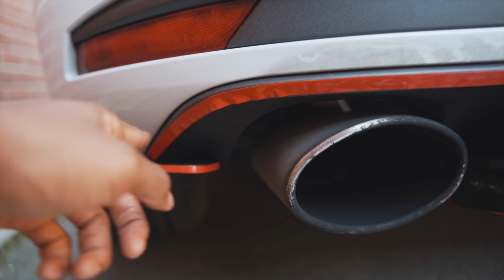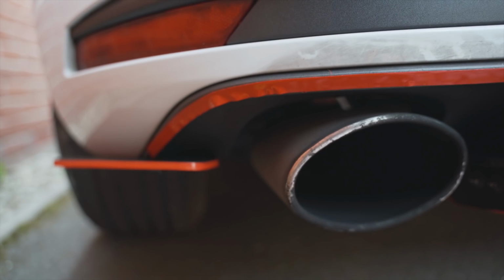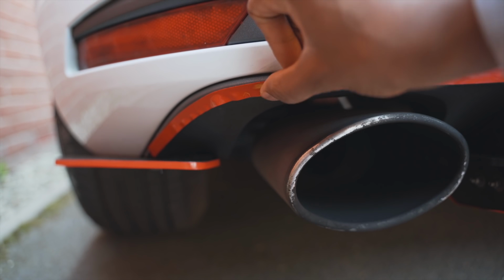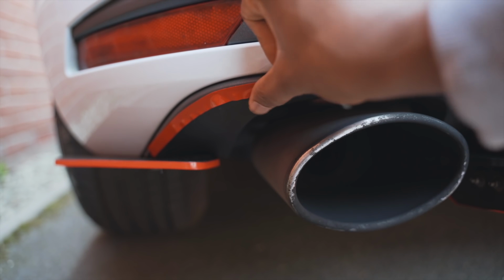You can see, because of the curve right there, the pinstripe can't really stick seamlessly, so I'm gonna have to kind of air it out a bit, but then it's gonna leave a bit of air bubbles. So now the second part.